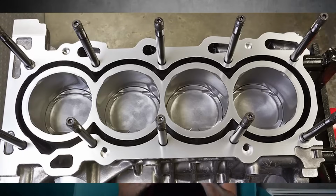The 2ZZ was never constructed with big boost in mind. It was made to rev high. It was made to be fun. It wasn't made to handle big boost. And there's another really important difference between the 1ZZ and the 2ZZ that we never mentioned, and it's cylinder liners. And this is a bit of a tricky area when it comes to the 2ZZ, so bear with me.